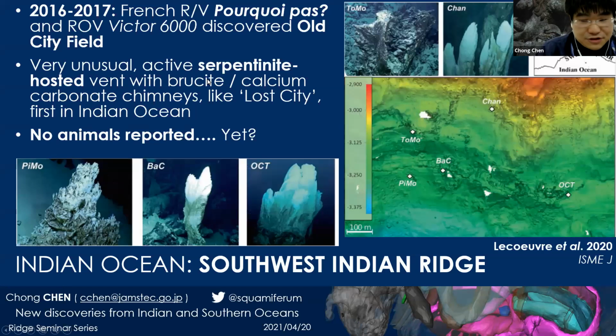And very, very unusually, last year, a paper came out from the French group using the research vessel Pourquoi Pas and the ROV Victor 6000. They discovered a serpentinite-hosted vent, not a normal sulfide hydrothermal vent, but similar to Lost City in the Atlantic. And they have brucite and calcium carbonate chimneys. But this was the first in the Indian Ocean. And they must have been very lucky to find this vent field. And there was no animal reported yet, but we don't know what actually lives there. But considering Lost City doesn't have very many animals, it probably doesn't have very many animals, but maybe it does. We wait to see in the future. So this is where the white star is.